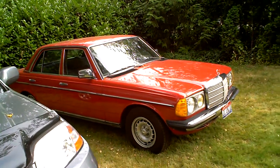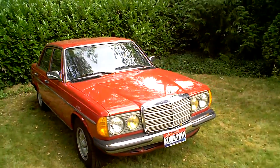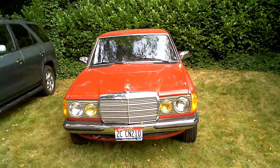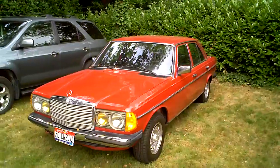Well, apparently there's a little bit. So we are looking at Neil's new Mercedes-Benz. Well, the license plate has a 2C on it, and the C stands for Caldwell County. It is a beautiful motor car.